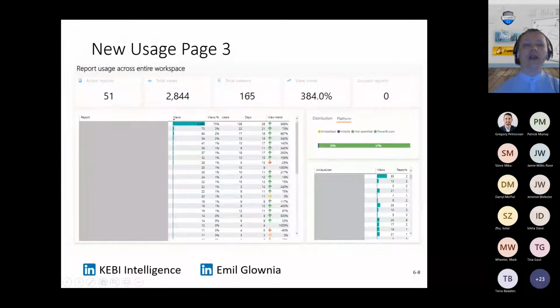Now this one is another page from the new usage report, and you can see that we have a number of active reports, 51, total views, total viewers, a trend, and unused reports. And I've hidden the information in here just so I wouldn't reveal a little bit more sensitive information. You have number of views, views as a percentage, users, days, and view trends. So it's a simple page, but it shows all the reports as opposed to a single report that you could see on the other pages. And you have unique users on the right and everything else.